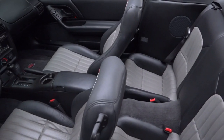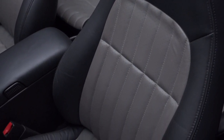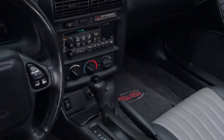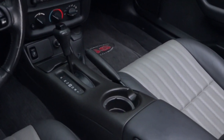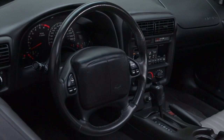Inside, 35th anniversary exclusive buckets wrap vivid embroidery and two-tone hides around six-way power adjustment for the car's driver. The instrument panel is a legible GM layout that features a built-in driver information center. A short automatic shifter serves a small console between clean 35th anniversary mats, and a leather-clad steering wheel sports convenient thumb controls for an awesome Monsoon sound system.